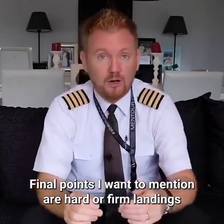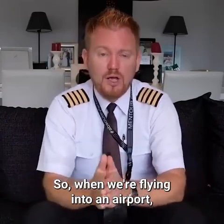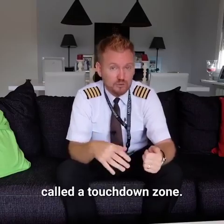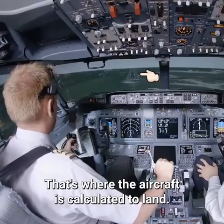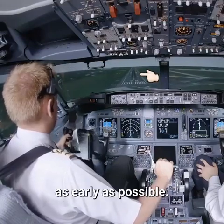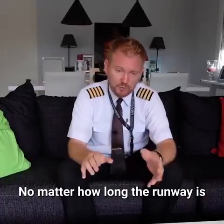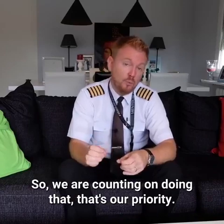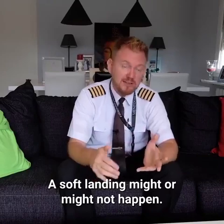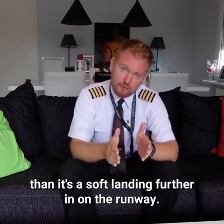Final point I want to mention are hard or firm landings and the use of reversers. When we're flying into an airport, we have a very defined area on the runway called the touchdown zone. That's where the aircraft is calculated to land. It's not in the first part of the runway, like people might think, that we want to land as early as possible. It is about 300 meters in on the runway. So no matter how long the runway is, that's where we should be landing. That's our priority. A soft landing might or might not happen. It is more important that it's a firm landing on the mark than a soft landing further in on the runway.